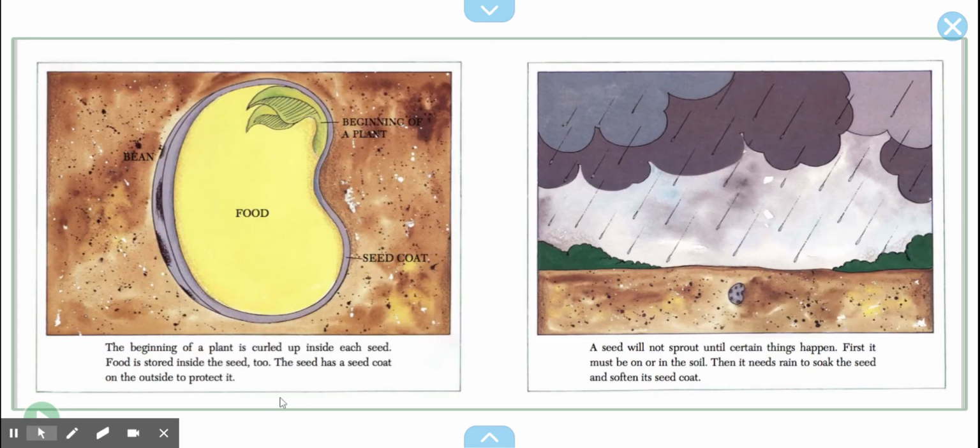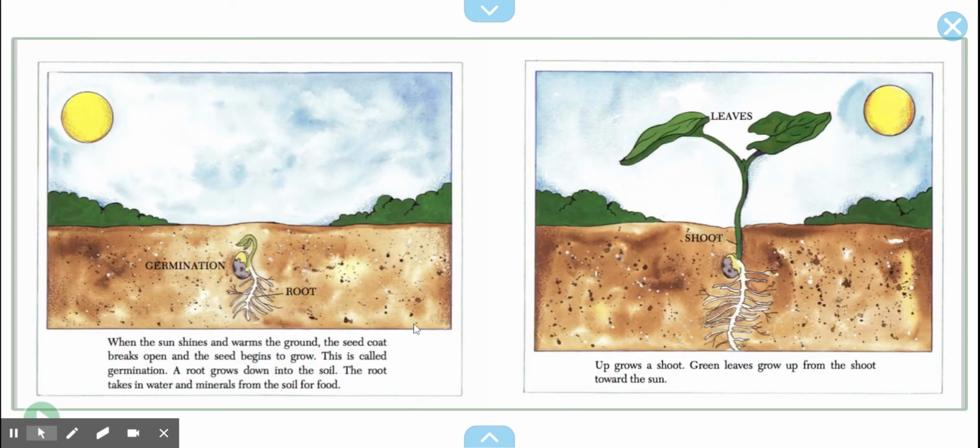The beginning of a plant is curled up inside each seed. Food is stored inside the seed too. The seed has a seed coat on the outside to protect it. A seed will not sprout until certain things happen. First, it must be in or on the soil. Then it needs rain to soak the seed and soften its seed coat. When the sun shines and warms the ground, the seed coat breaks open and the seed begins to grow.